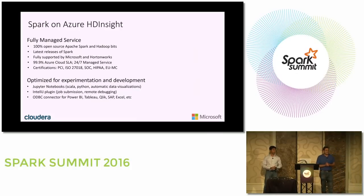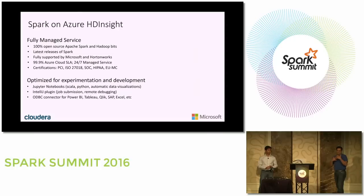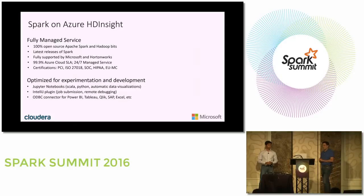We also have an IntelliJ plugin where a dev, from a dev box, can connect to the Spark cluster remotely via Livy and do remote debugging. And also for the BI tools and stuff like that, we have an ODBC connector.